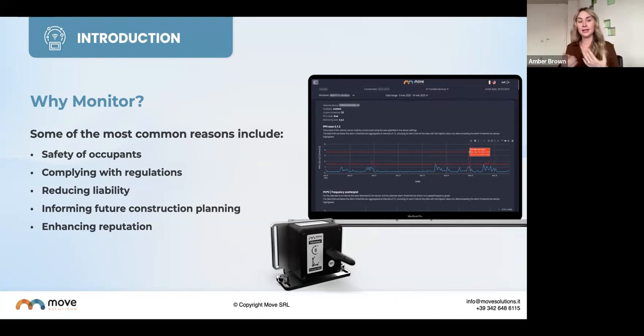And finally, enhancing the reputation. We live in a world that we love advanced technology. We love having the newest technology and the newest things. And so being a company that adopts new technology and has a smart construction site is something that can really enhance your reputation for the surrounding communities, for the asset owners, things like that.